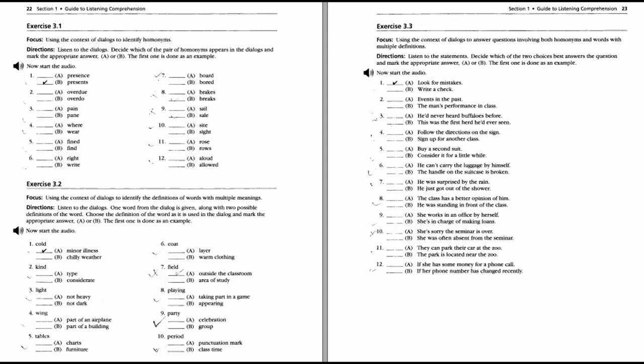Number 5. You'd better pay that parking ticket you got last week. Yeah, I would if I could find it. Number 6. You need to fill out a change of address form. Oh, is this the right form?